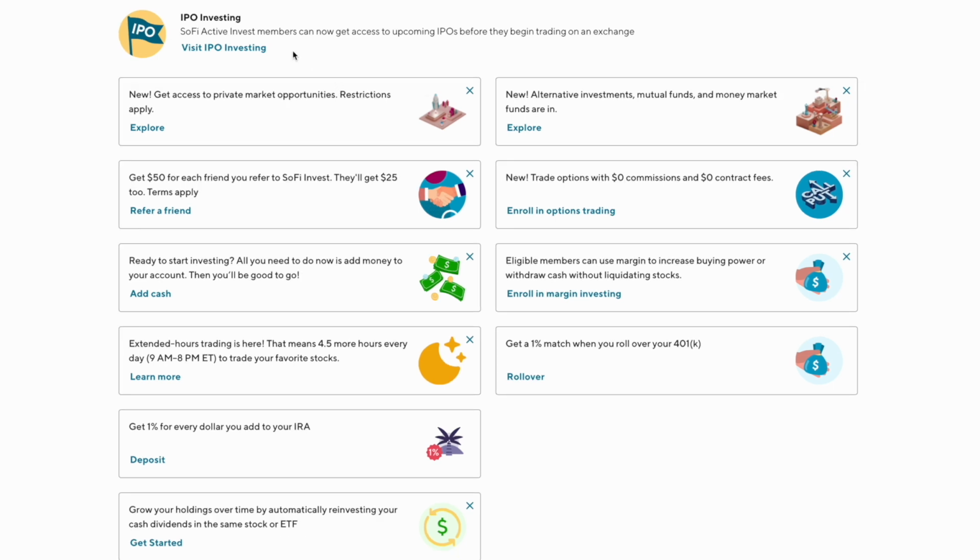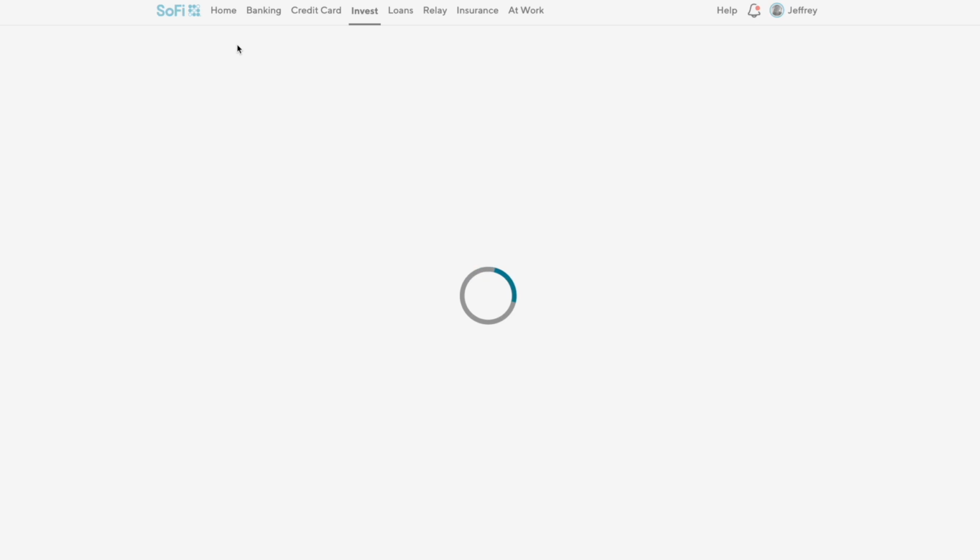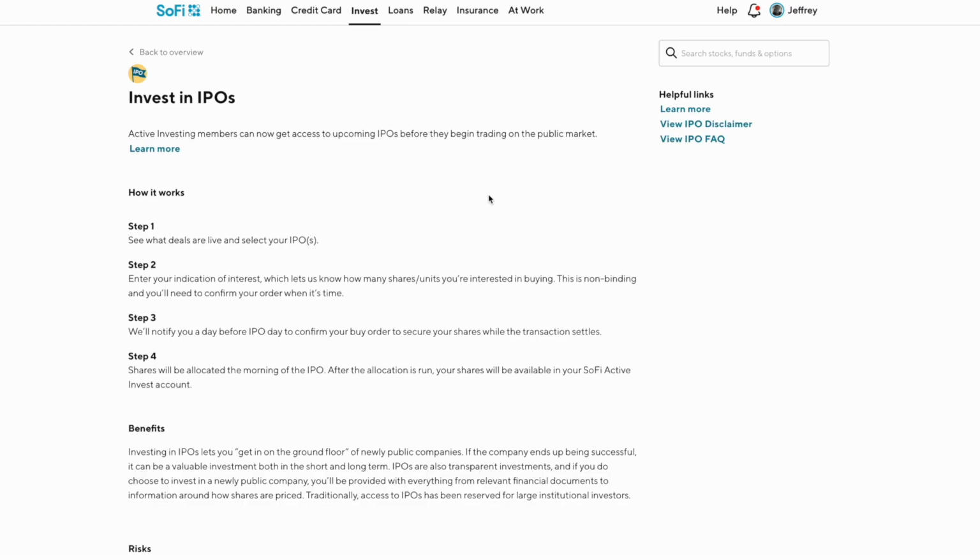You can invest in initial public offerings, IPOs. To invest in companies that are going public, there are 4 steps. 1, see which deals are live and select the IPO you'd like to invest in. 2, enter your indication of interest, which lets them know how many shares you're interested in buying.